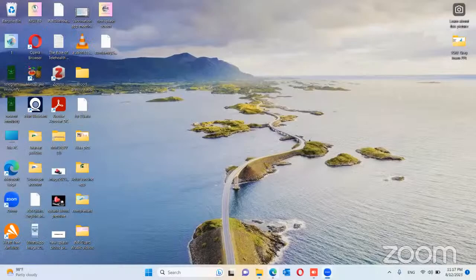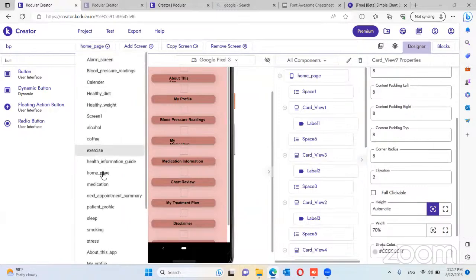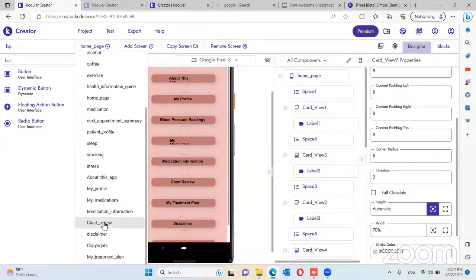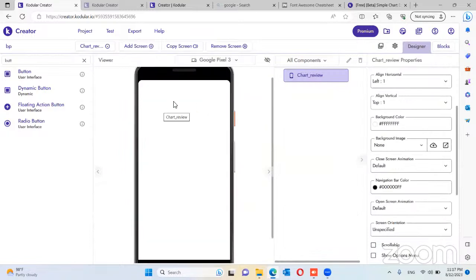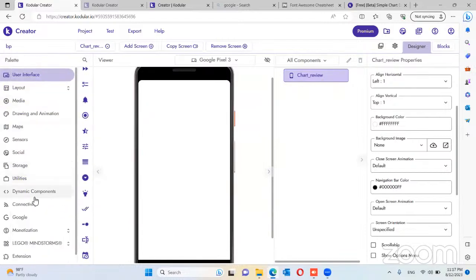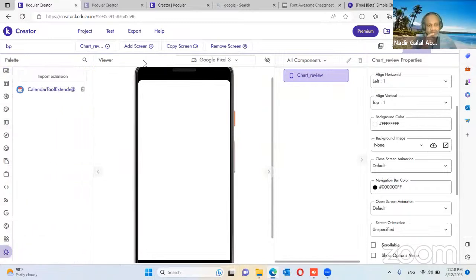Can you show me the screen? Yes, sure. Just a minute. Let me take you to the screen. So here, I should put my chart here, but I deleted the extension because it was not functioning, but I can import it again. Where is your data?